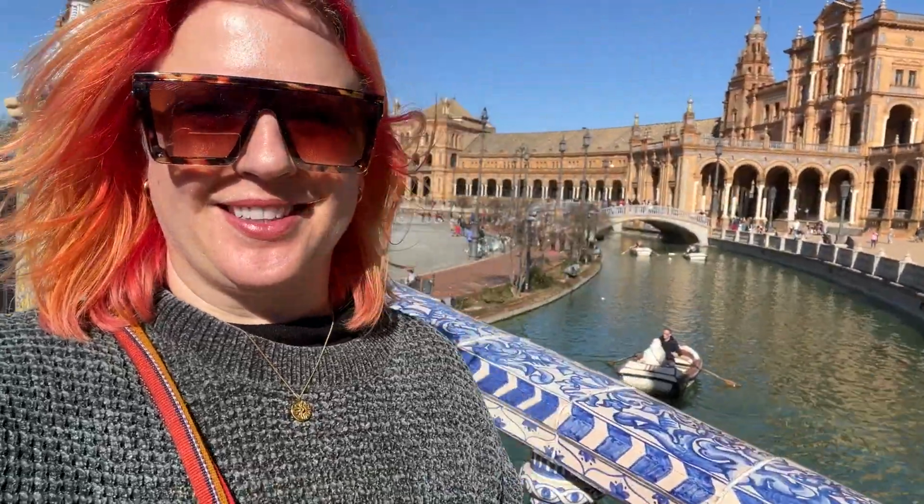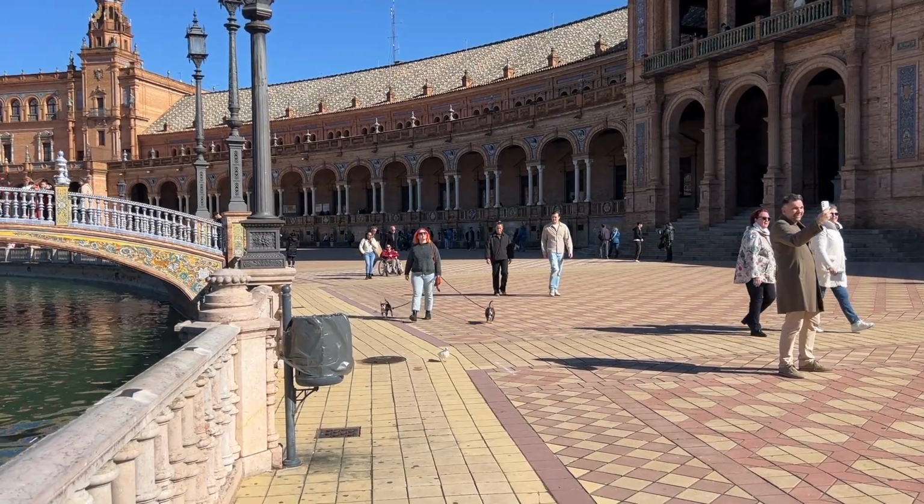This is like one of my favorite places in Seville. Come in here. What do you think? I love it. Never been here before, and it's absolutely gorgeous. Plus the view over here too.